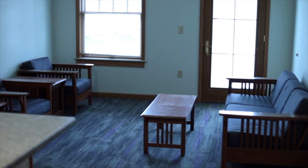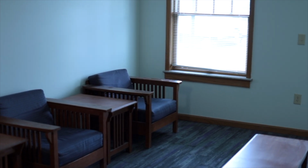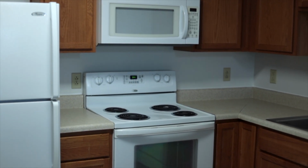Common areas are also furnished. The living room includes a couch, lounge chairs, and one or more coffee or end tables. Each kitchen has full-size appliances, including a refrigerator, dishwasher, microwave, stove, and oven.